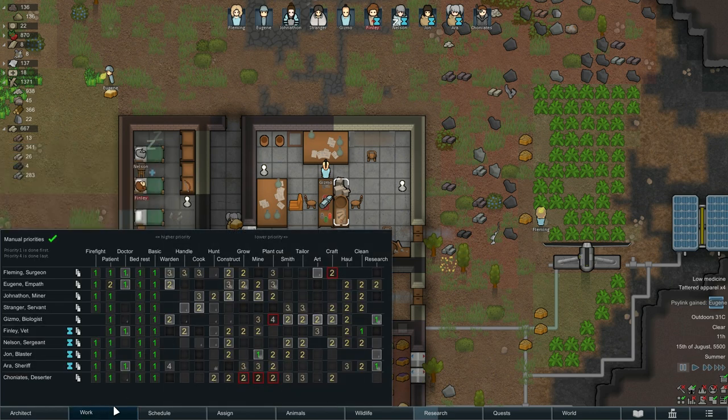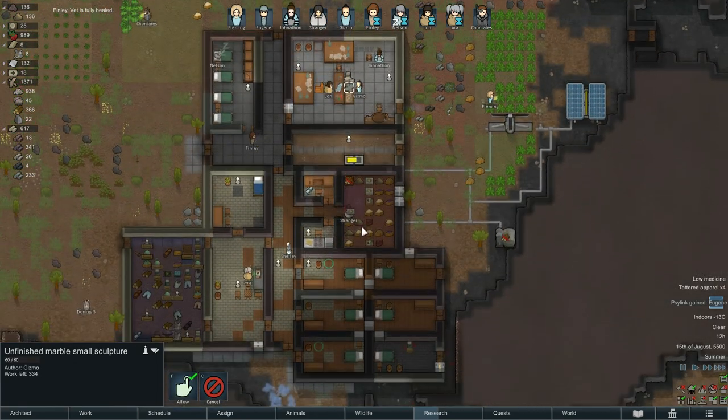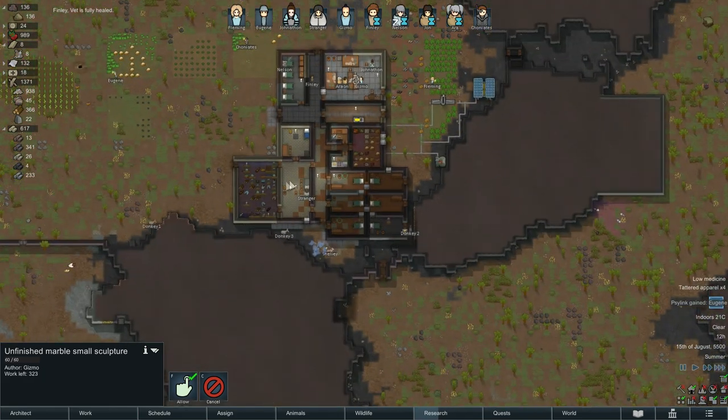All right. The other thing to check finally is that we've got somebody doing art. He's got 14 skill. We're going to get Gizmo to do that, I think. That's actually quite important. Let me make sure that that happens before he does research. So Gizmo should come and work on this. There we go. It's working on it straight away. And you'll see just how nice having a marble statue is.